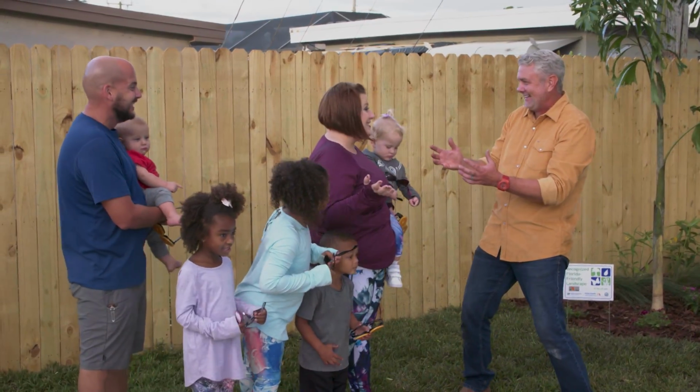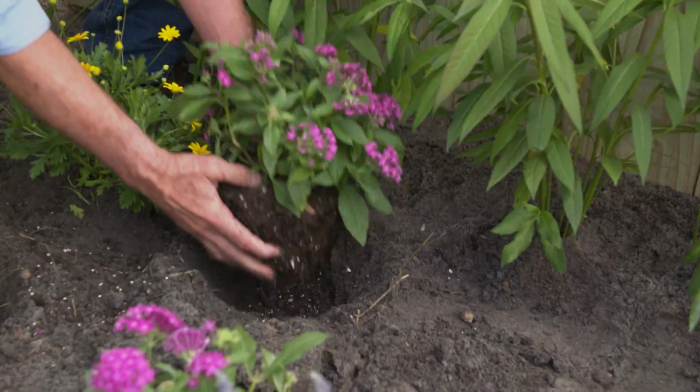What do you think? It's gorgeous! That's the $1 million shot. This family does so much, they really deserve this.